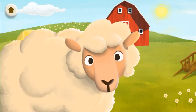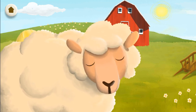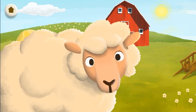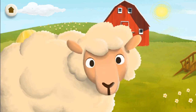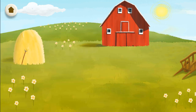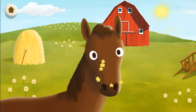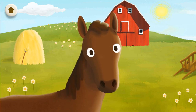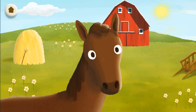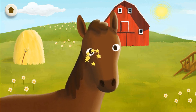Animal faces. Touch the eye. Fantastic. Touch the nose. Fantastic. Touch the mouth. Brilliant. Touch the ear. Fantastic. Touch the nose. Brilliant. Touch the mouth. Brilliant. Touch the ear. Brilliant. Touch the eye. Fantastic.